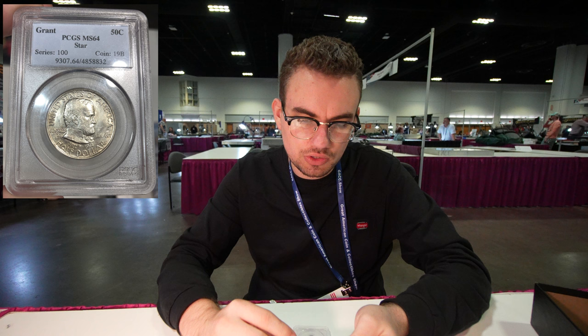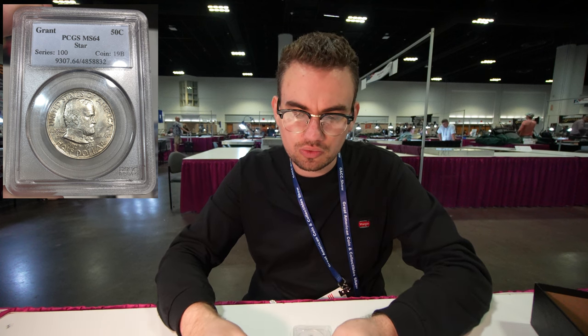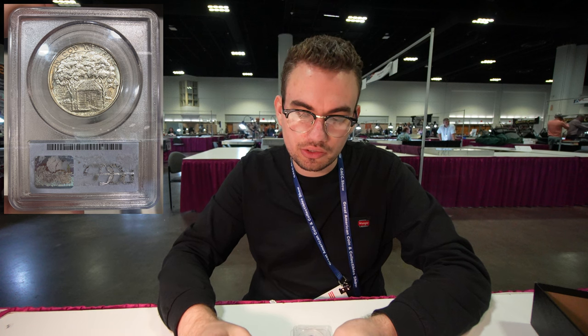And then we have this 1922 Grant. It is the star, so that's where you pay a lot more money for it. We ended up paying gray sheet bid on this one, but it's a white coin. We sold one yesterday for $165 over gray sheet bid. And so, you know, you could sell this to a dealer and make $100 or sell it to a customer and make a few $100, which is great.